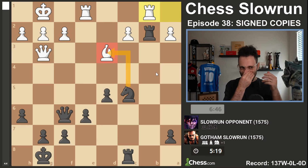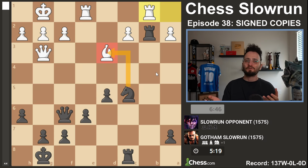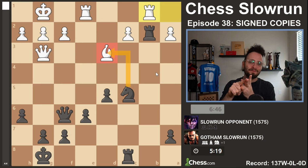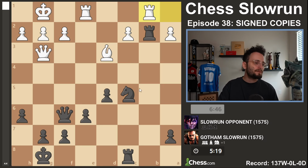You can play knight takes bishop. You can say knights are better than bishops, I'm going to trade the knight for the bishop. You can then say, I'm up material, so I should trade down. All of those things are true. But in many ways, knight takes d3 is a prophylactic move. Is rook takes a2 capturable? The answer is yes. Is it practically the best move?